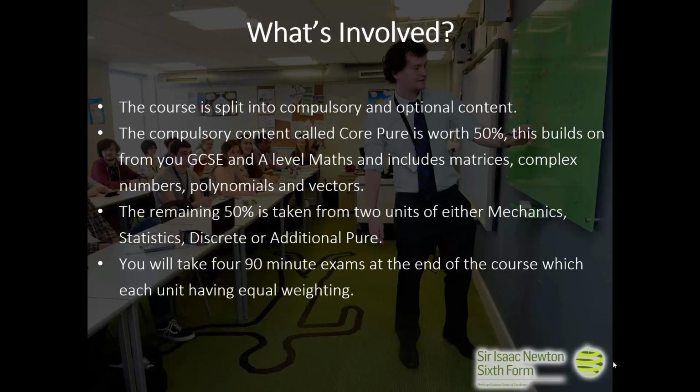We have changed which 2 we've taken in previous years, and we decide this based on our cohort. In the last 2 years, we've taught mechanics because it's really helpful linking with physics, and discrete because it links really well with computing. But we look at our cohort and decide which 2 to take from that.